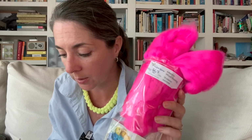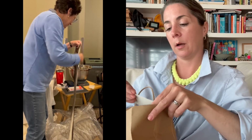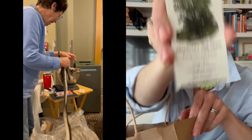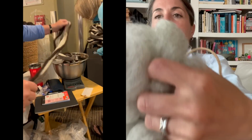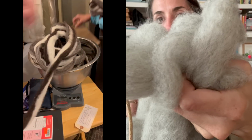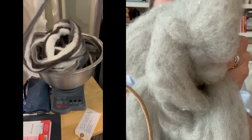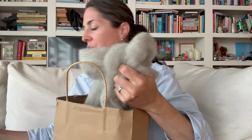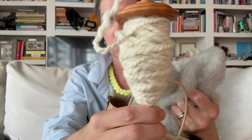I haven't gone down the rabbit hole, but it's accessible to me big time, which is pretty cool. Then I have two more. Sorry. I have this, which is the Shepherd's Hill Farm. And this is beautiful wool, again, roving. I think I have a card in the bottom, but I will try to be quick on time. This is the same sheepy option, I believe, as this guy.